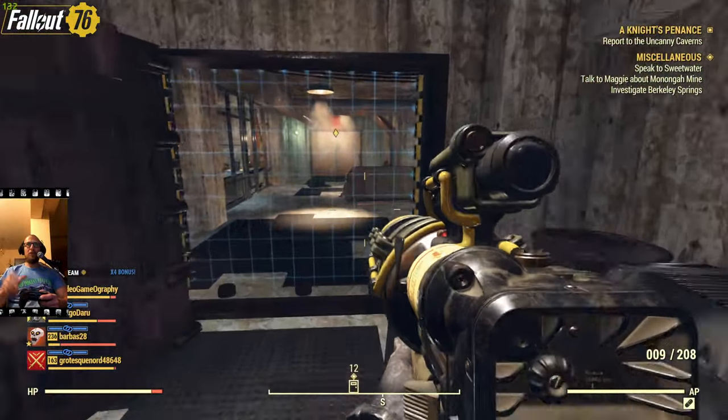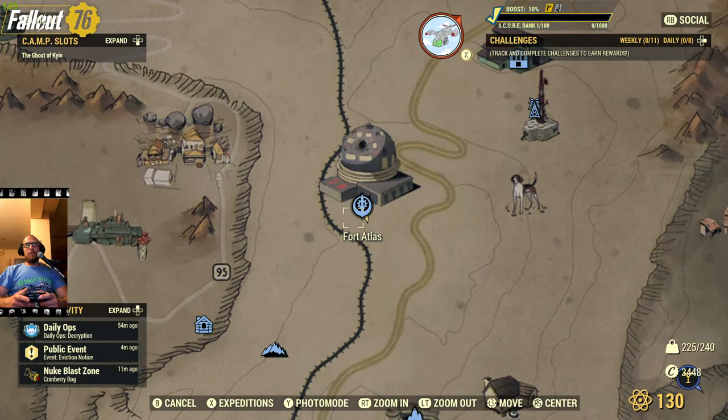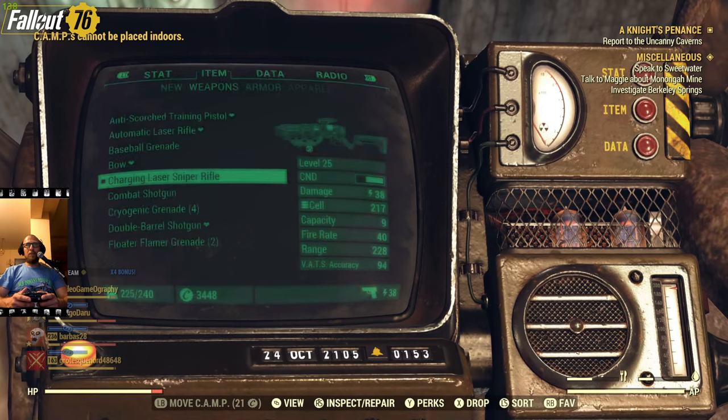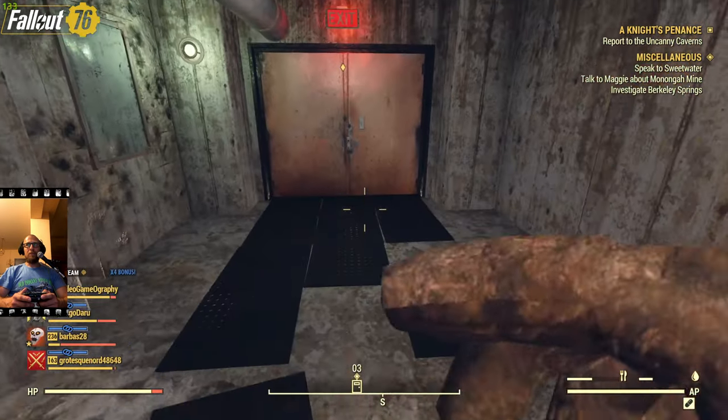So we have to go now to the Uncanny Caverns. Let's see how much space I have to loot stuff. I have some, but nothing too crazy.